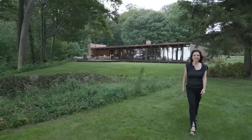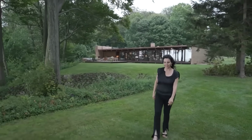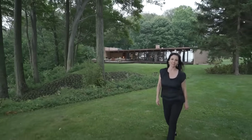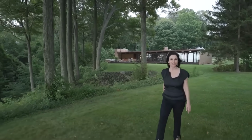But our property also goes over to this little peninsula, and this is really where we go to enjoy the sunsets. So I purposely didn't put any furniture out here because I like the idea of just bringing a blanket out and sitting on the grass and relaxing after the end of the day. And you really get to look over this point and look down the beach.